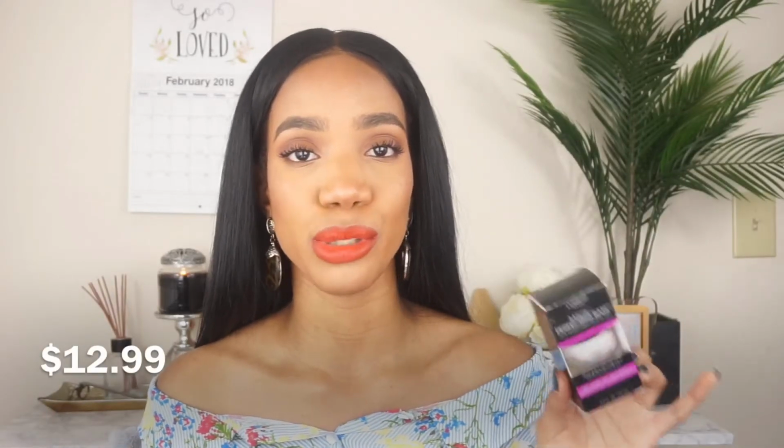This is my go-to primer that I'm totally obsessed with. I haven't used it in a while. Once I ran out, I didn't repurchase it because I was wanting to try different primers. The primers that I have tried, especially my BECCA Ever Matte Poreless Primer, I believe that's the name of it, has been my go-to primer for the past couple of months.